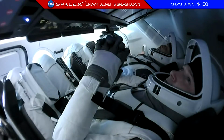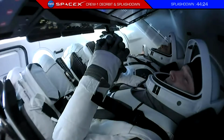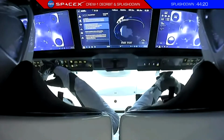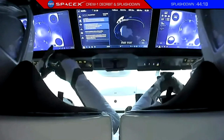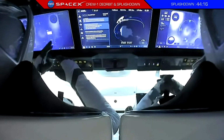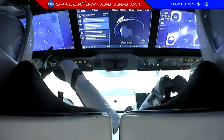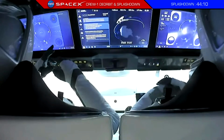toxic to humans. So that's why it's super important that when the spacecraft does land, one of the first things the first fast boat does is perform a sniff test to make sure that none of that toxic vapor is still in the vicinity. That way the other personnel can approach and continue with the rest of the recovery operations.